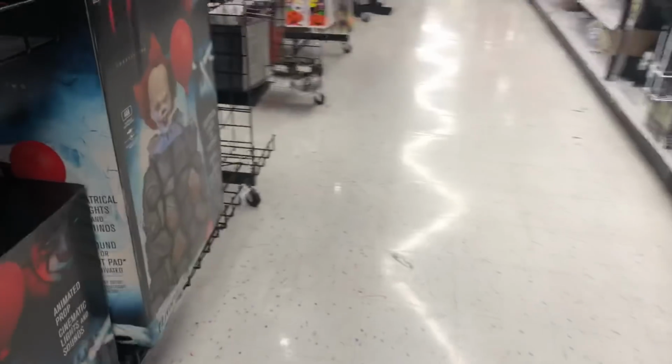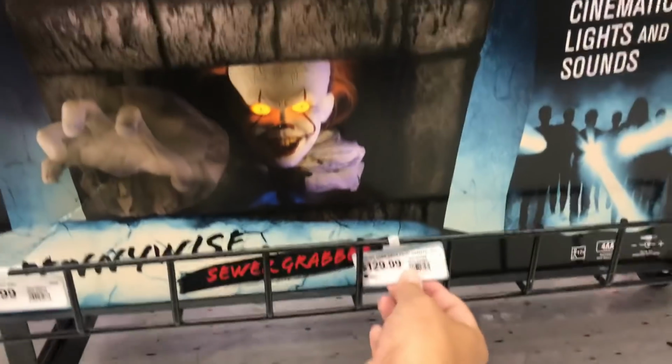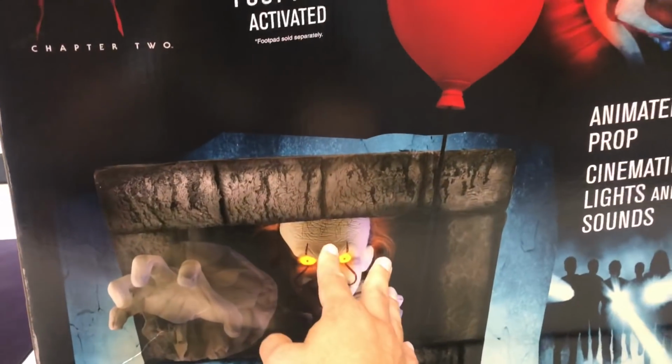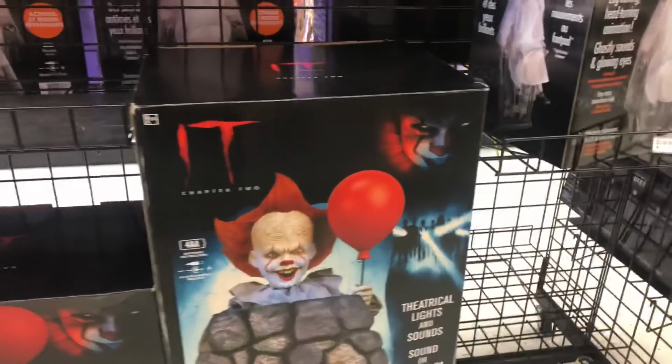But they have all the other sets here. See, this is $130. What is this? This is $9.99. Oh, it's something else. So this is $130. This is actually really cool. Sound and motion pad. I mean, something I would want, I'm not gonna lie. This one's $150.